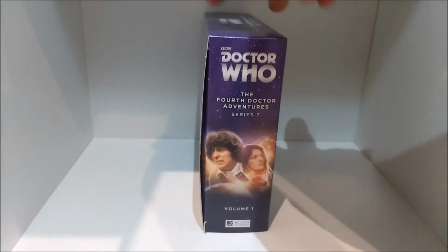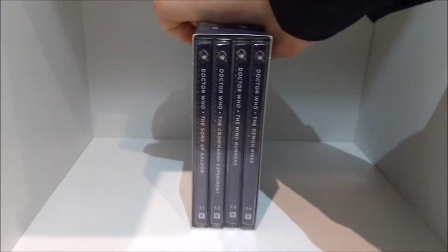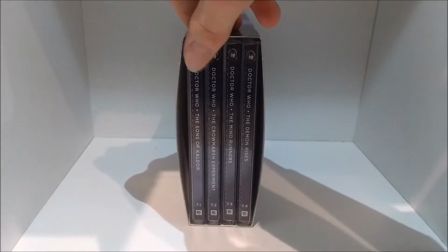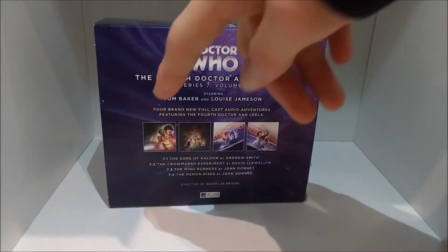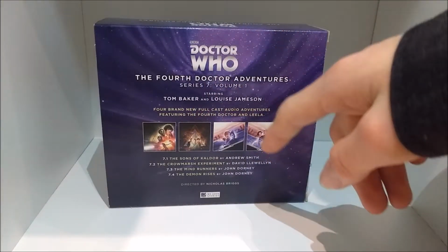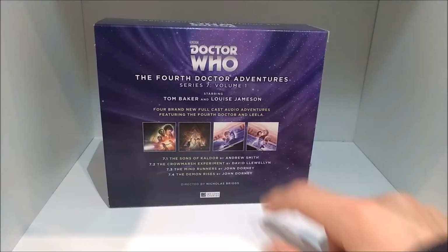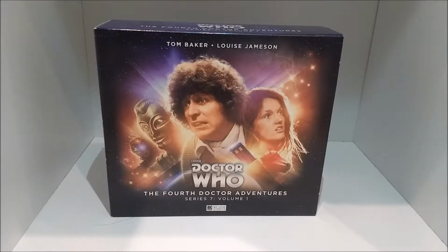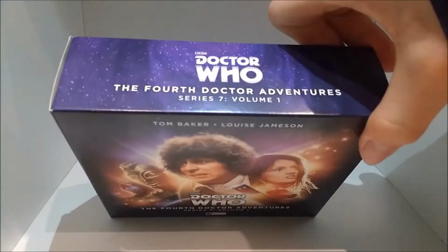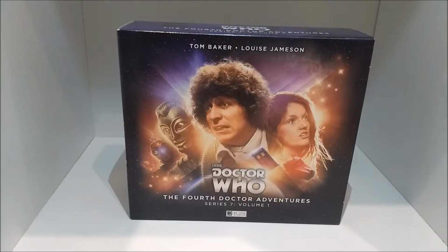Turning to the side, you have a bit of that artwork on the side there as the spine. On that side you have the spine showing the CDs, and then on the back you have a bit of the glimmer of the artwork that are on the actual CDs with the stories there with the writers. The actual cardboard features this very nice purple theme, which I very much like. I think the artwork on this is really nice.